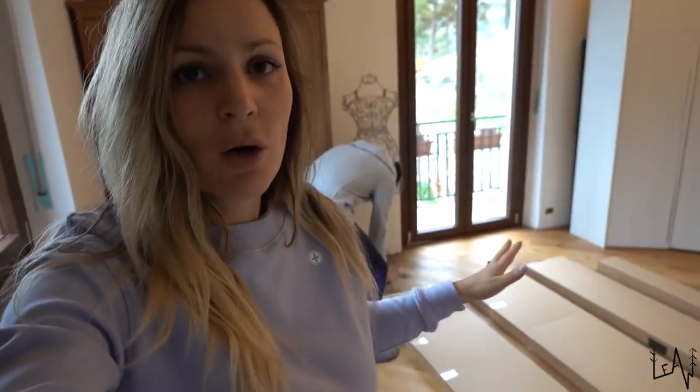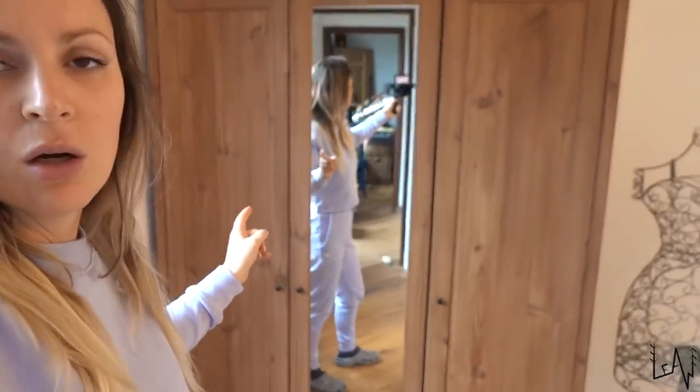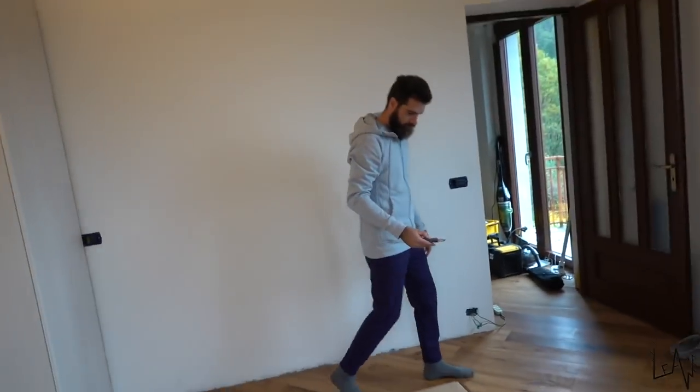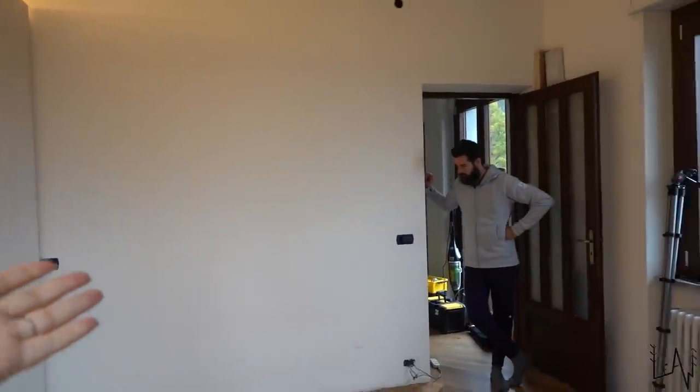We already have our wardrobe, our white, beautiful wardrobe. Then we have this little wardrobe here. In the future, we will build our working station, so a table with two seats where we can edit and work on our videos. What we need to complete is this wall. We don't have the bed, we don't know what to do with this wall.